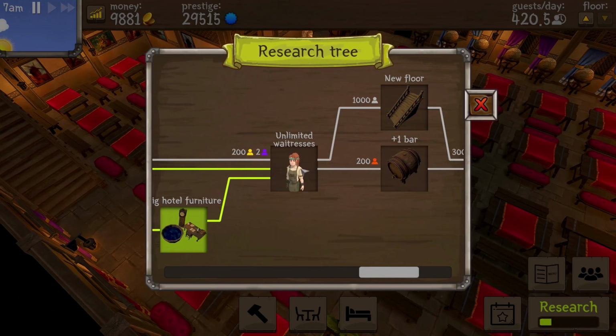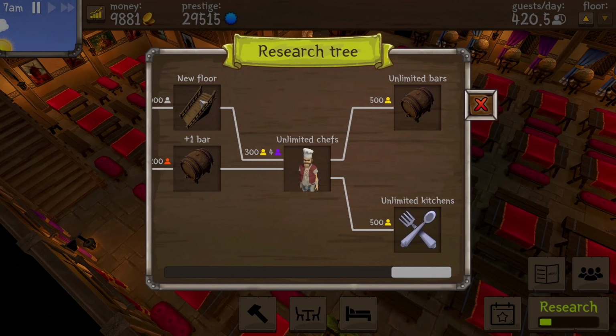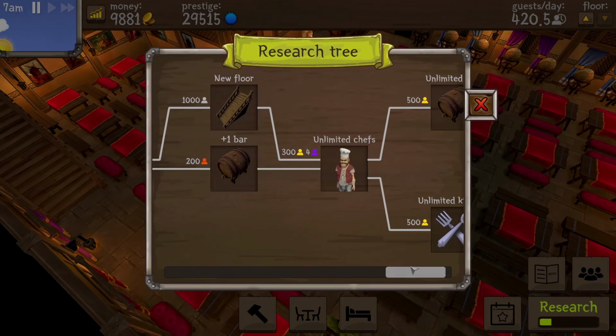And then we're on to unlimited waitresses, which is going to be very handy. That's going to be really good. And then it's a new floor. We want that. Another bar, not so bothered. Unlimited chefs, not so bothered. Unlimited bars, not bothered. Unlimited kitchens, not bothered. So we will get that research at the end because I think we need to complete the tree. But I don't really think we're going to make use of that.